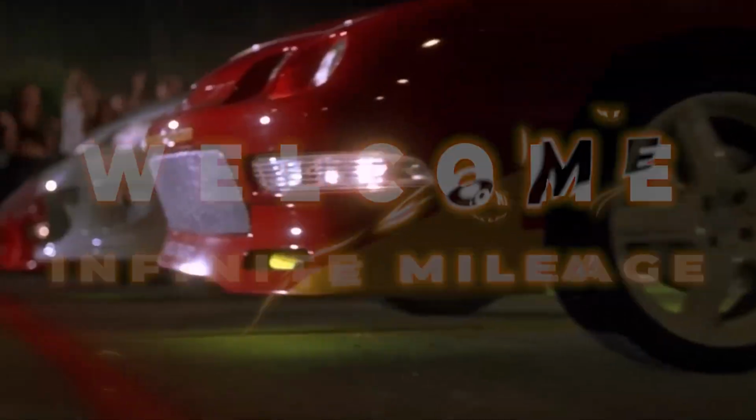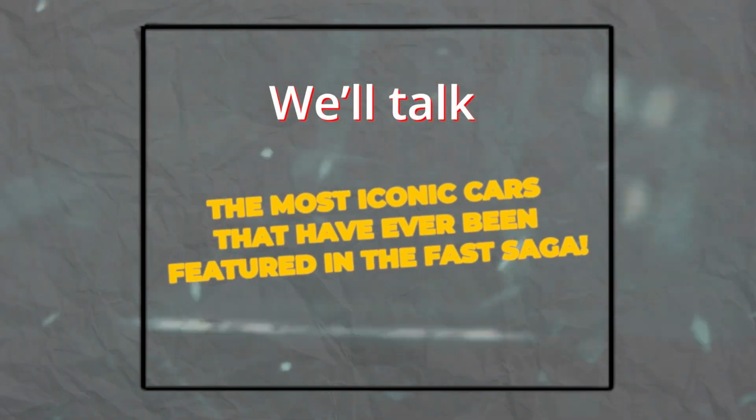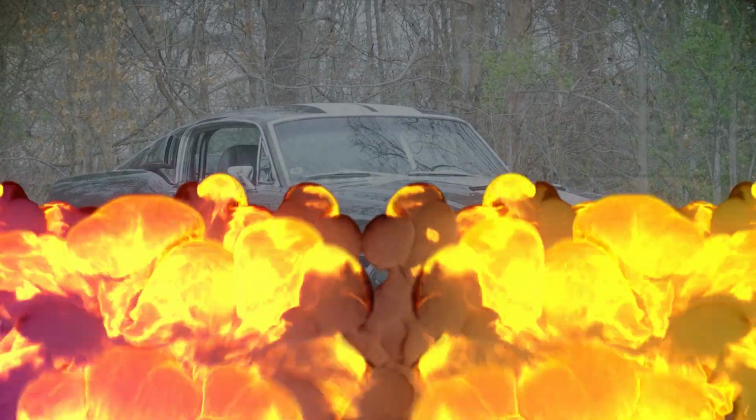Welcome to Infinite Mileage, where we'll talk about some of the most iconic cars that have ever been featured in the Fast saga. The Mustang Fastback.